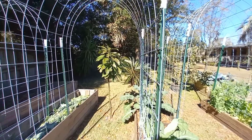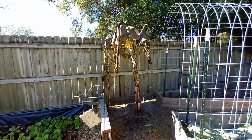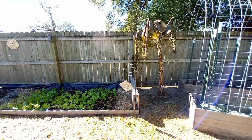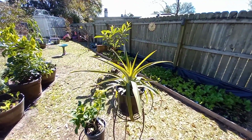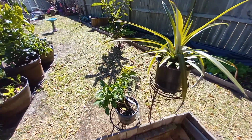That's one of our avocado trees, and that is the poor banana tree that we've had for over a year. Any advice on these banana trees? Greatly appreciate it. Can y'all believe the pineapple's living though? We're in the middle of winter and the pineapple's thriving.